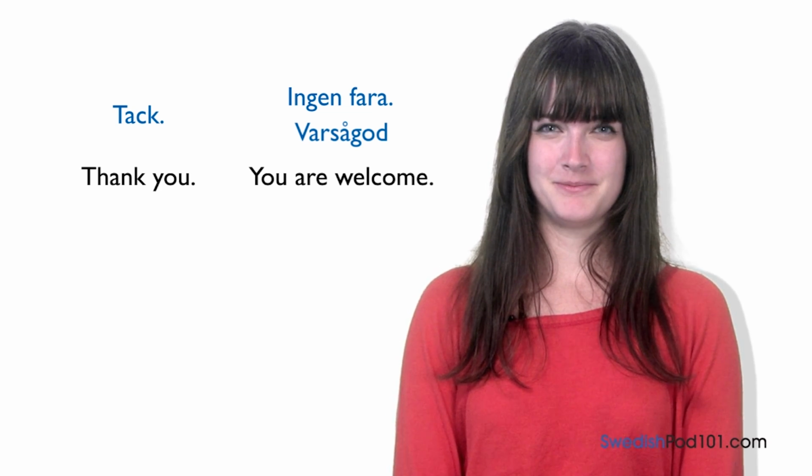Now it's time for Elin's insights. If you're not sure about whether to use tack or tack så mycket, keeping it simple is always your safest bet. You don't have to worry about formal or informal situations. Tack can be used with just about anyone, anywhere and at any time.